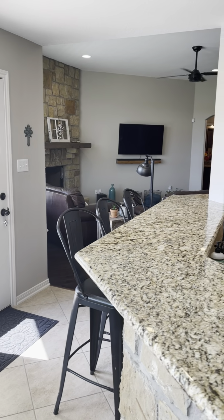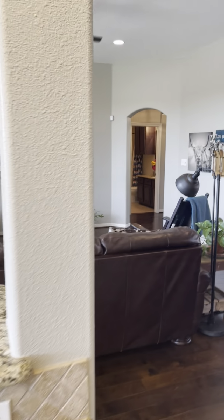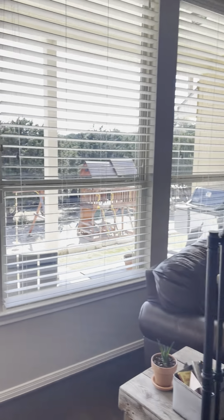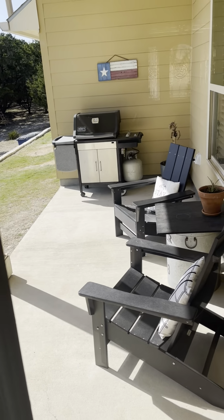A view from the kitchen, from the sink area, as you can see, it is an open concept, but still sectioned off into different compartmental areas. So we see the same brown curvature. This is a Tilton home. Tilton homes have been around for about 90 years, so that kind of gives you an idea of the reputation of the builder.